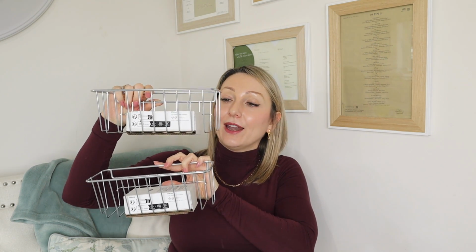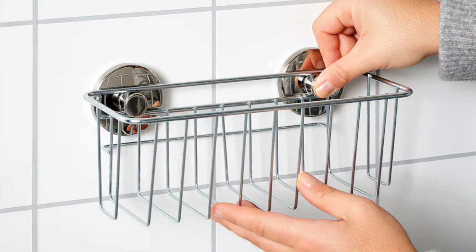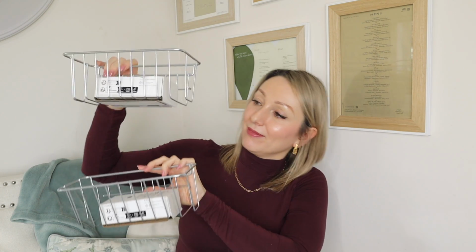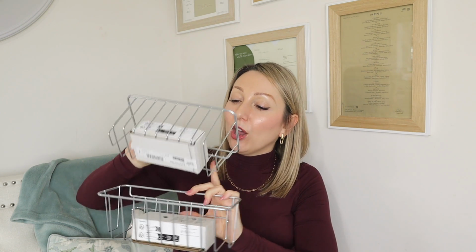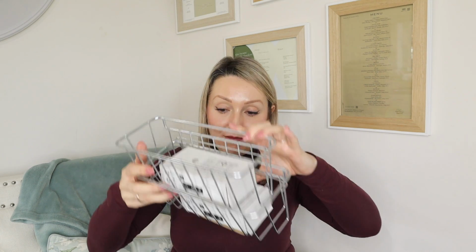So these will go against the back wall in the ensuite, and it will be perfect for putting all your utensils and stuff in there, and keeping the floor free, making it a lot easier to clean and stopping it looking so messy in there. So yeah, hopefully they won't rust or anything. I think they did say they were rust free. But yeah, I'll try them and I will let you know, but quite pleased with them. And like I said, they came highly recommended.